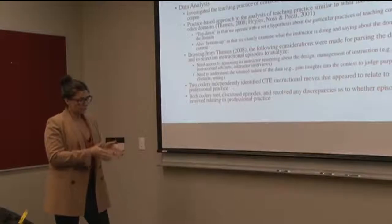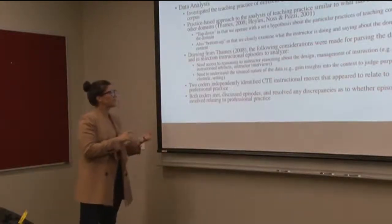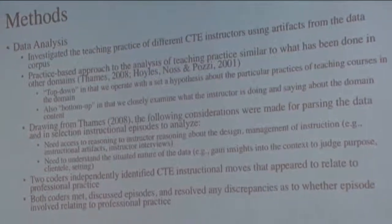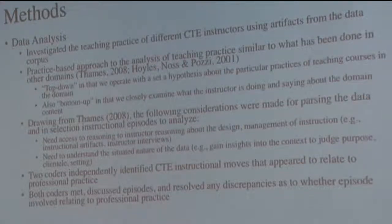In parsing the data, once we had identified the relevant episodes that we wanted to analyze, we needed some access to how instructors were reasoning about the instruction in that moment. So we used things like the different instructional artifacts we were able to obtain, as well as interviews with instructors after the observation. We also had to understand the situated nature of the data: the context of the class, the setting, the kinds of tasks or lessons they were working on relative to the bigger program they were within.